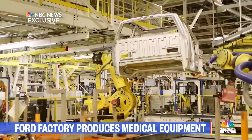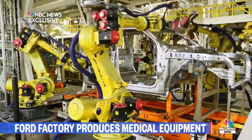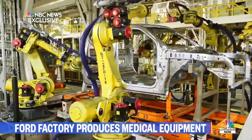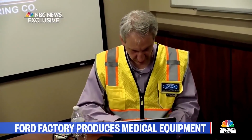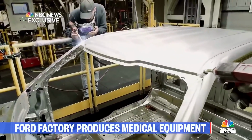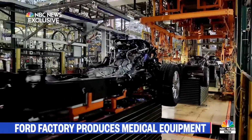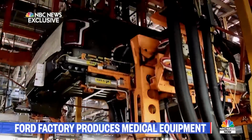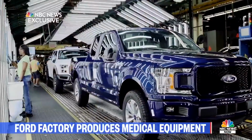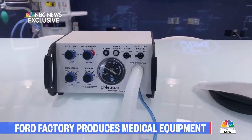Before the coronavirus shut down their production, Ford was assembling a new F-150 truck every minute. Price intends to bring some of that same speed to the manufacture of ventilators. If you think about an F-150, it has 7,500 parts typically that we assemble in our facilities. In one of our F-150 seats, there's more than 500 different components. The Aeron ventilator uses about 400 parts.